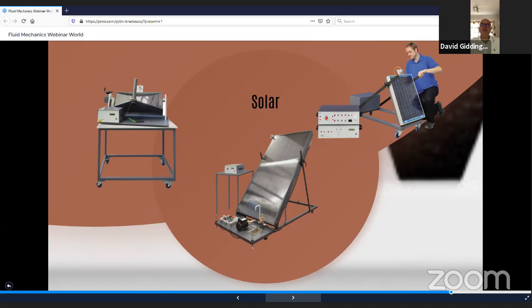So this range of teaching equipment studies the core principles of solar energy. We've got photovoltaic cells in the center there. We've got a flat plate solar energy collector, and focusing solar energy collectors. So students can learn about the efficiencies of these systems, but also their downsides, their limitations, and why they are not so good if used in the wrong application as well.